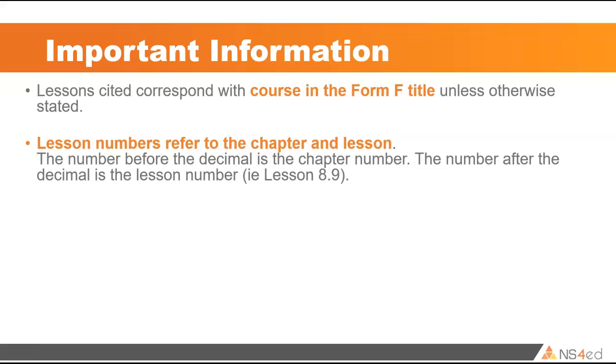Lesson numbers refer to the chapter and lesson. The number before the decimal is the chapter number. The number after the decimal is the lesson number. For example, Lesson 8.9 would tell me to go to Chapter 8 and look at Lesson 9.